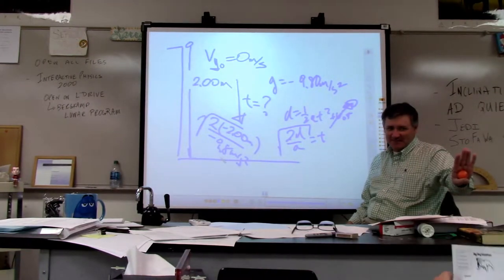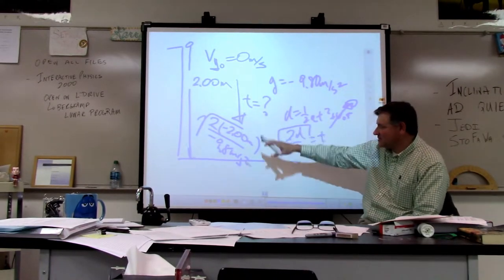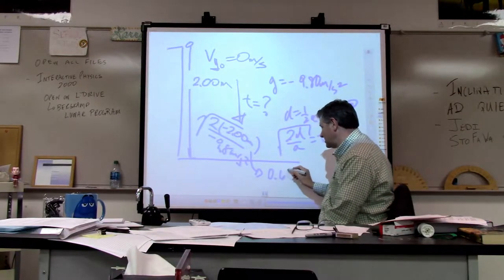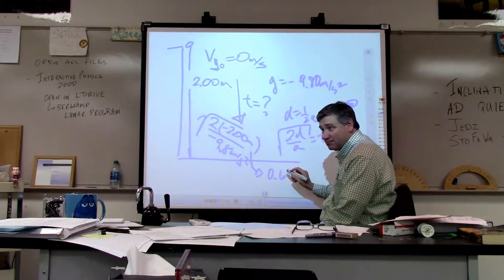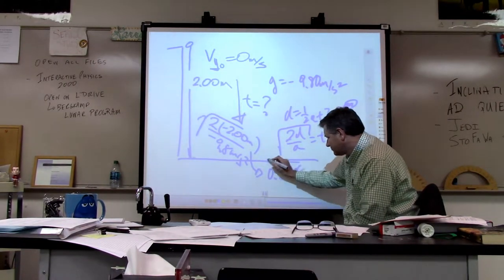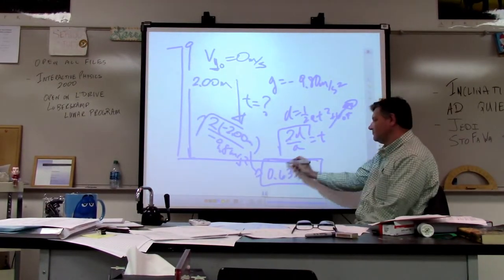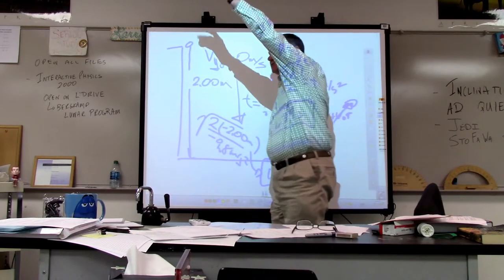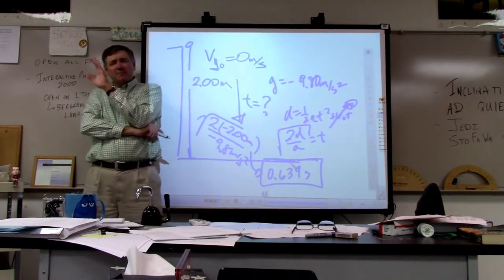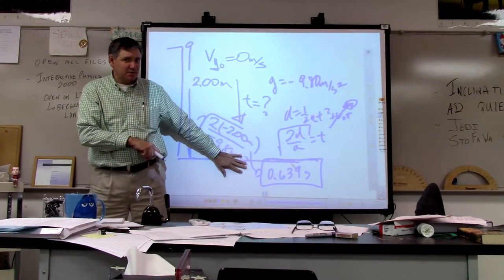Check out the old big dog equation. So, somebody take 4 divided by 9.8 and take the square root of that. 0.63887656. So a little over half a second. Round it. A little over half a second.